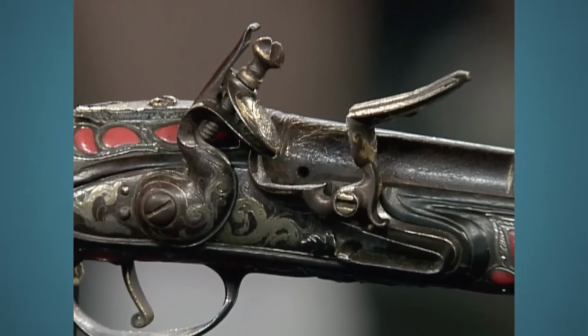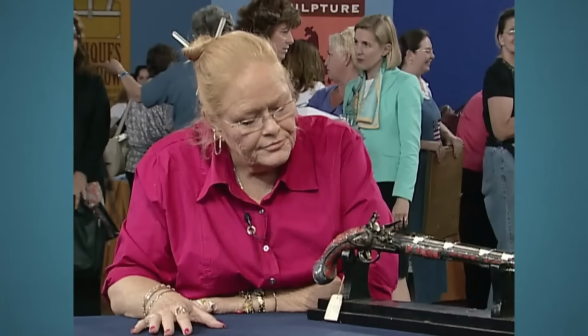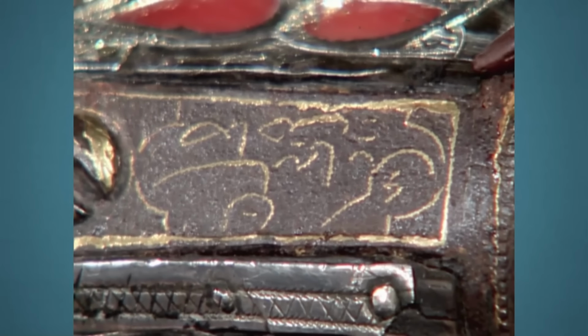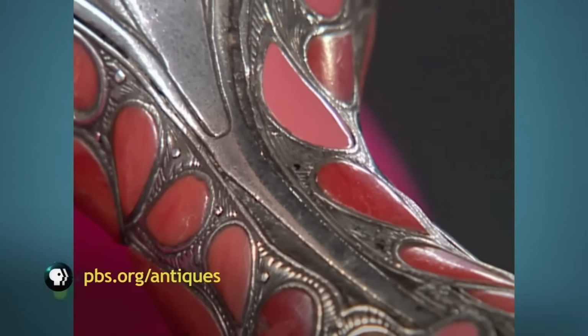The appraiser confirmed it as an 18th century North African pistol. It likely dates to the second half of that century. The pistol features red coral and silver inlay. There is Arabic script on the barrel, possibly a maker's name. The appraiser noted that polishing the silver could reduce its value. The appraiser estimated the value.